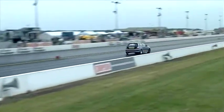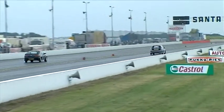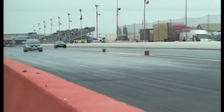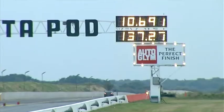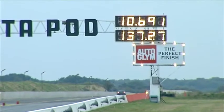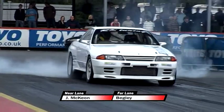Well, Ian tried all he could, but of course we know how much power is in Scott's car this weekend, and they've upped it. He runs through with a 10.69. Look how happy Peter Cattell is. 137 miles an hour, but it's that 69 that's so important.